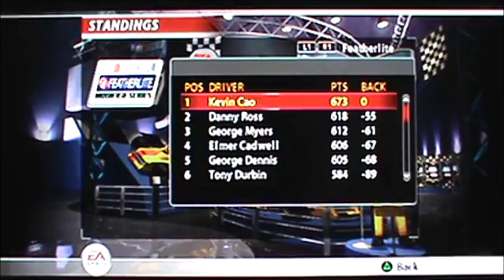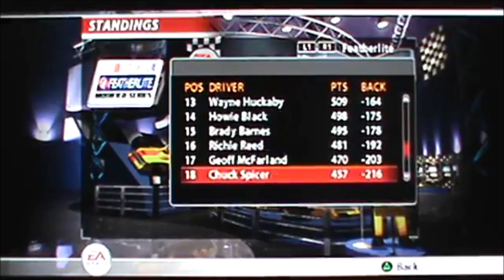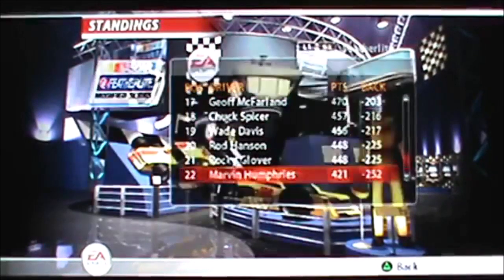55-point lead on Danny Ross. Then it's George Myers, Elmer Padwell dropped to fourth. But, you know, he was second in points earlier. And George Dennis fifth, 68 back. Who's last in the standings right now? Marvin Humphreys. Okay, well, whatever.